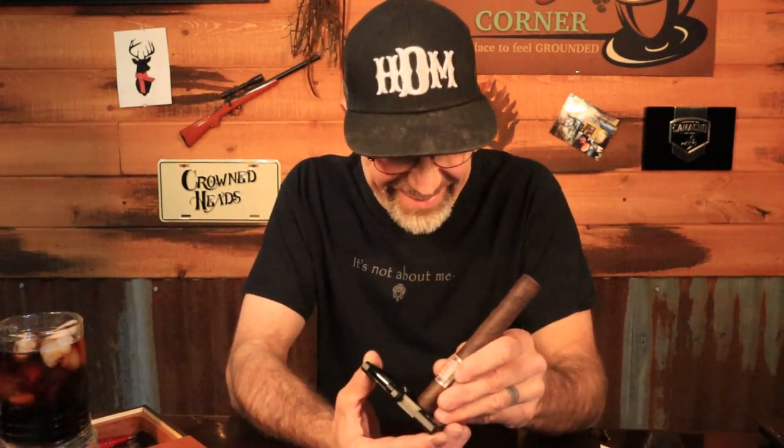Top cap is awfully small. It does its job, though. It almost looks like a toupee or something. Nicaraguan fillers, binder too, I'm guessing. The only one he called out really was the Connecticut Broadleaf, and wow, it is a Connecticut Broadleaf. I mean, it's very bumpy, veiny, rustic. There's no tooth on it. It's got a very slight satiny matte finish, but there's no tooth.